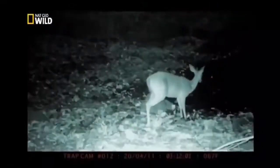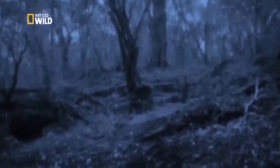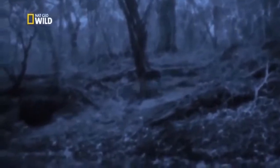The deer freeze. If they bolt now, the cat will be on them in seconds. I can just see him through the branches. But the moonlight gives the cat away. The game's up, and the puma slinks off.